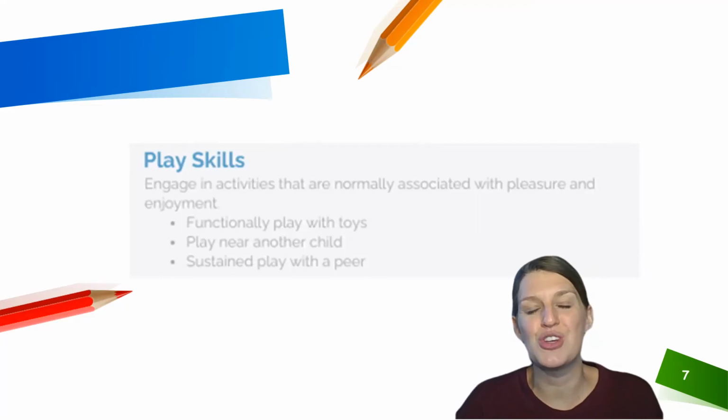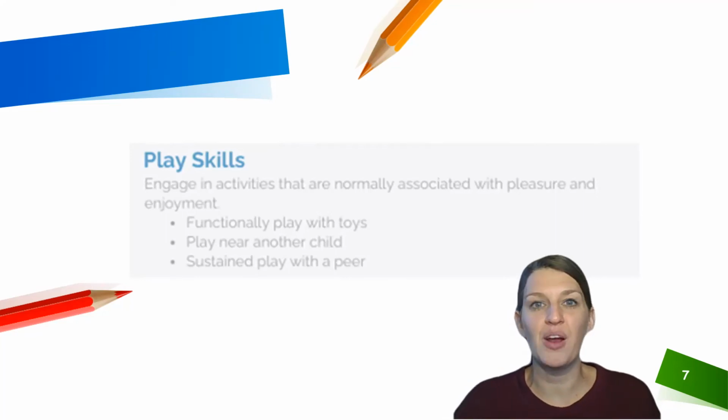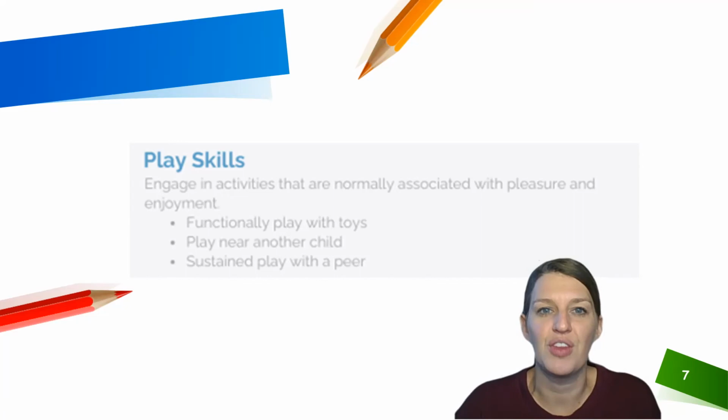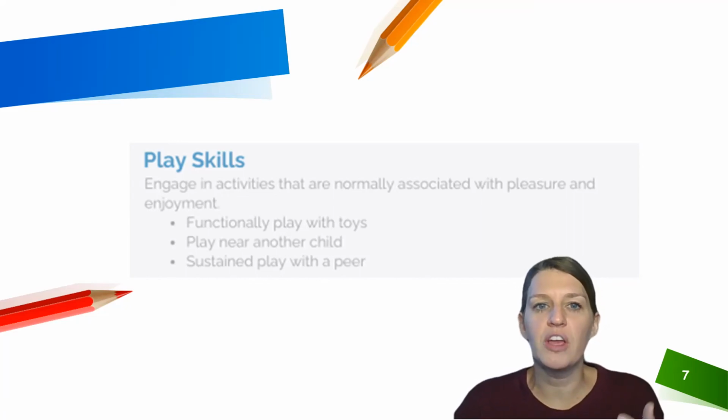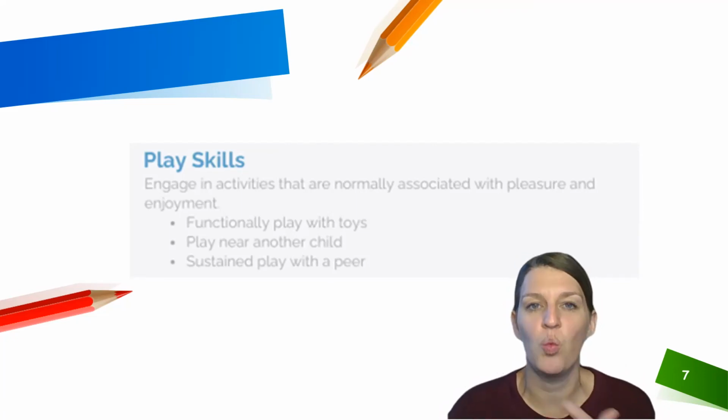Play skills are so important to your child. Once a child can play independently, your world really opens up as a parent to be able to do other things. But play is how children learn. And so play is important to a child for their own pleasure and for their own enjoyment. So therapists are working very hard to teach children to functionally play with toys. So to build blocks, to pretend with a phone, to play with a pop-up toy, to drive cars or fly a plane. So to functionally play with a toy as it's designed, but then to take that toy and then to start imagining with that toy and to do novel things with that toy.